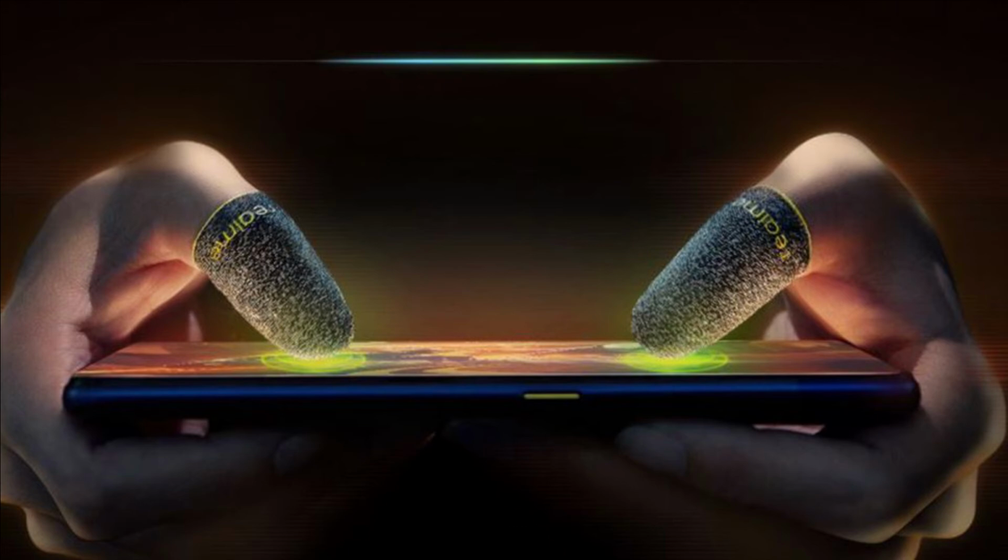These finger sleeves have been made up of 0.25mm ultra slim design with breathable material that repels sweat to make sure that the screen doesn't get wet if you're in hot weather.